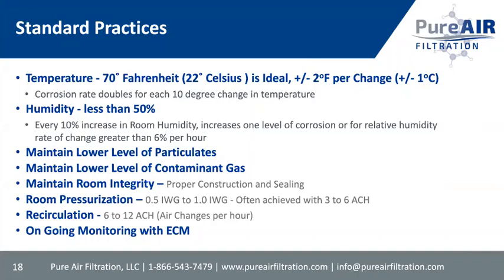Maintain lower level of contaminant gas. It suggests that our equipment should be used to remove the H2S, NO2, SO2, and other gases that are in the room. We can also work with the customer to put our equipment into the air handling units if they have a really significant problem. But generally, just by keeping our equipment in the room, over time, the level of gases in that room will go down to near zero.